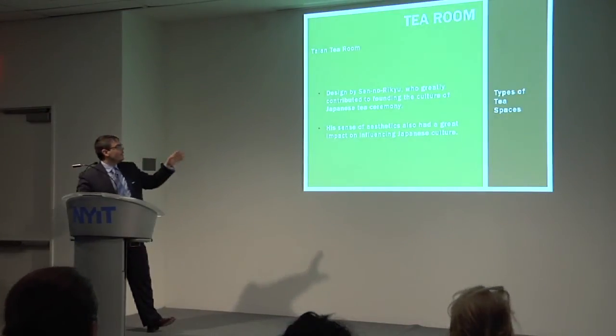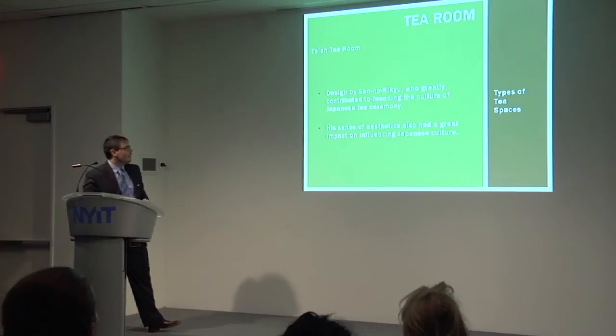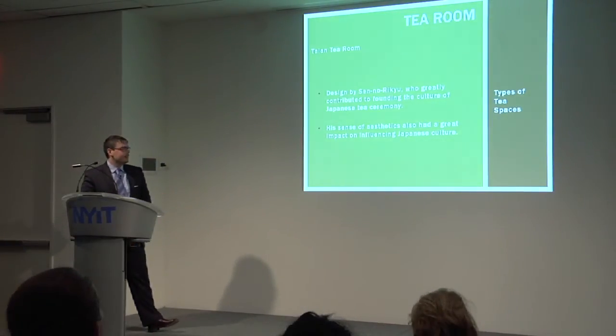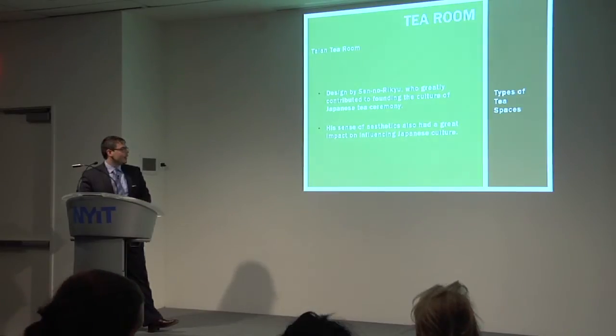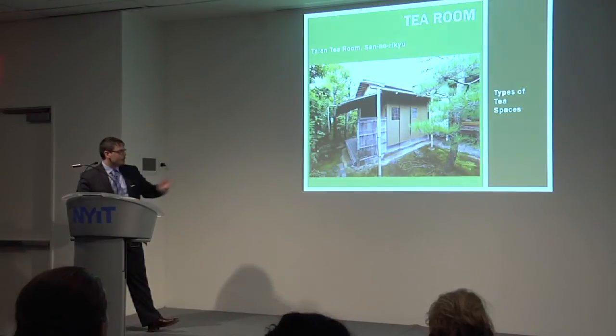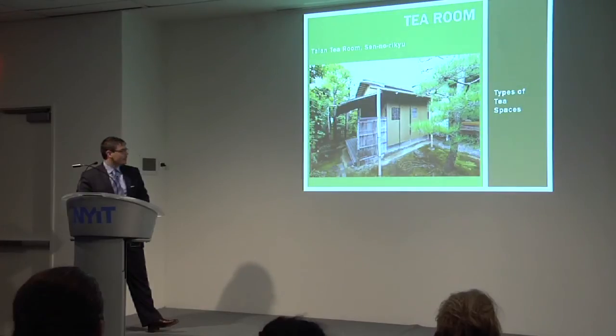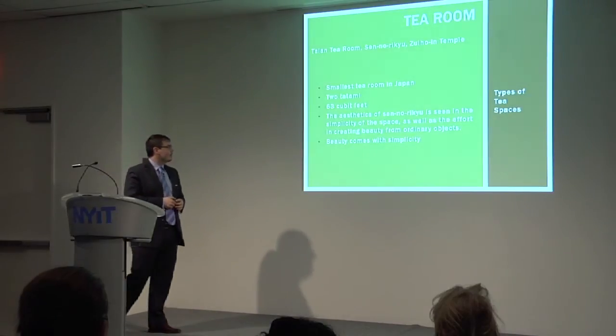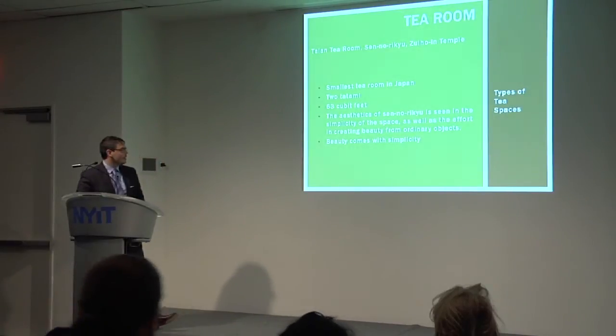The first tea room here is called a Taian tea room. It was designed by Sen no Rikyu. He's one of the most famous Japanese tea masters. Typically, there's 3. This is one of the smallest tea rooms that exists in Japan. This is from the outside. It's very small. You can accommodate maybe 2 people inside. It's detached from the house, from the temple. Has its own private entrance on this side. It's the smallest tea room in Japan. It's about 63 cubic feet, so it's pretty tiny.